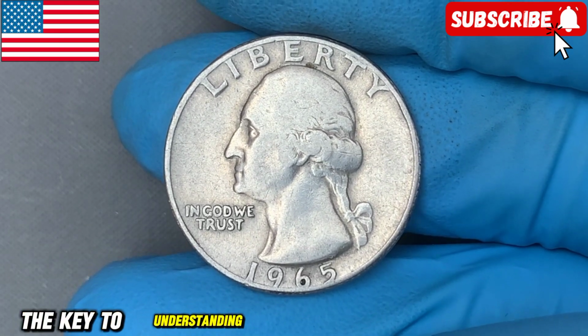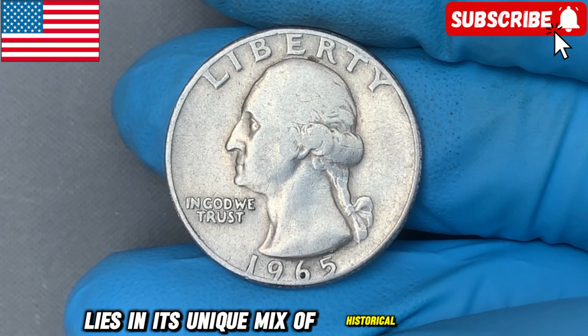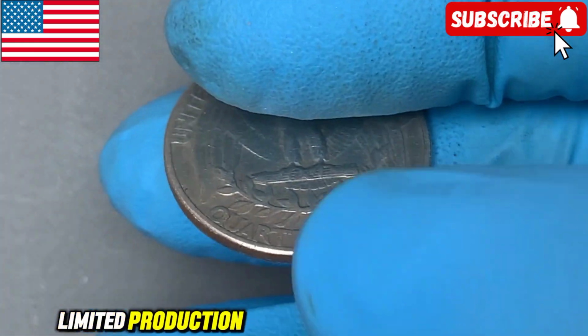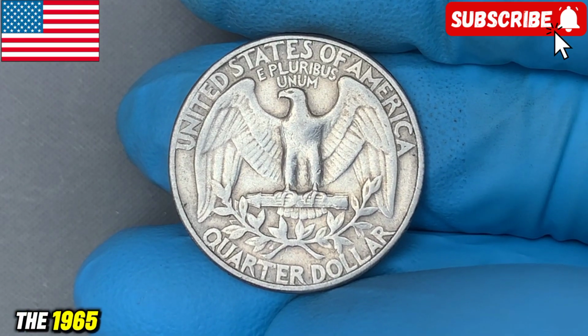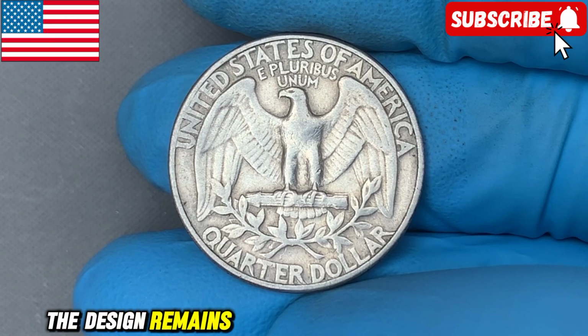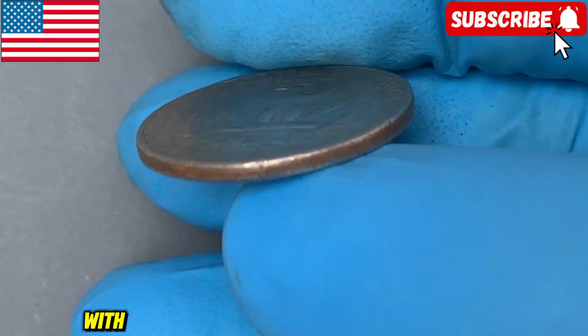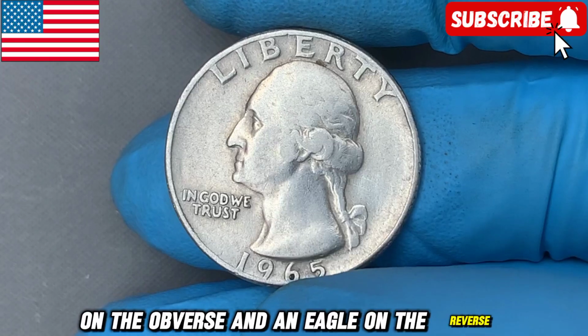The key to understanding the value of the 1965 quarter lies in its unique mix of historical context, limited production, and potential minting errors. At first glance, the 1965 quarter might look just like any other quarter. The design remains the same as the previous years, with the iconic image of George Washington on the obverse and an eagle on the reverse.